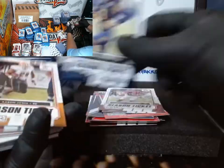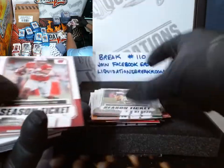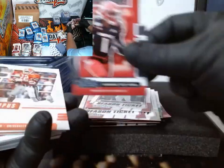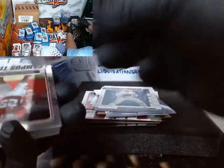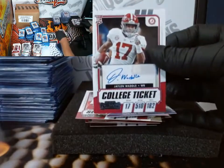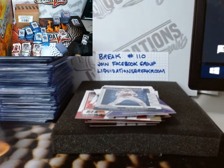Miller, Cooper, Johnson, Jones, Herbert, Wagner, Jones, Chenault, Taylor, Carr, there's a Tutu, Smith, Parsons, Trevor Lawrence, Marshall, Wilson, and then there's a good one, Jalen Waddle. Jalen Waddle, Alabama. I think that's the second of him.